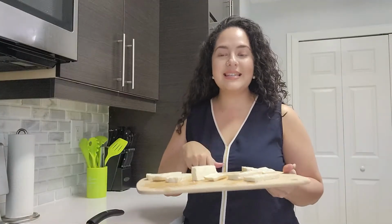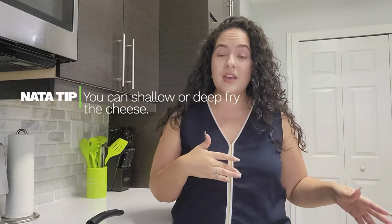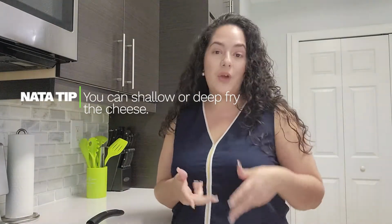So I finished slicing up our cheese and I moved over to my frying section. I have a frying pan here with a little bit of olive oil. I'm actually going to shallow fry this queso frito, but there is another way that you could do it. You could also deep fry it, so it really is up to preference.